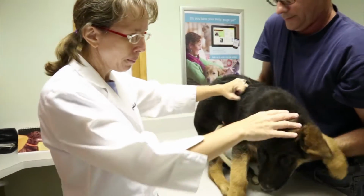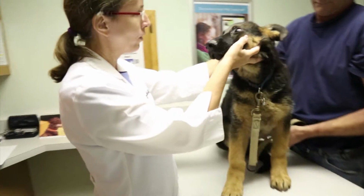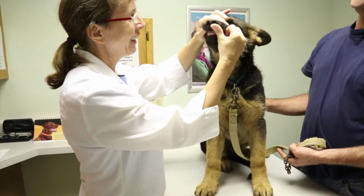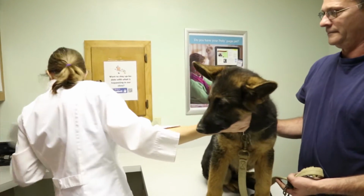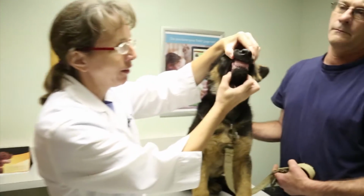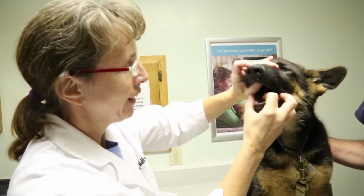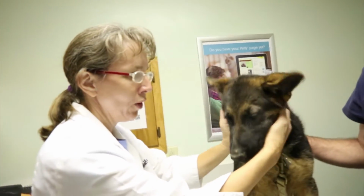Alright, so every puppy when they come in gets an exam to make sure that they're healthy. And Max looks like he's been playing in the mud. Yeah. So we look at their teeth. And how old is Max now? 14 weeks. So Max still has all puppy teeth, which you can see are little tiny teeth in this big boy. Alright. So will he lose all those teeth? He will lose all of these teeth and get new ones. By the time he's 6 months old, he'll have a whole new set of teeth.